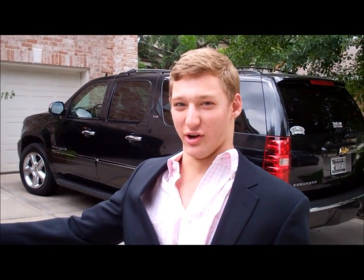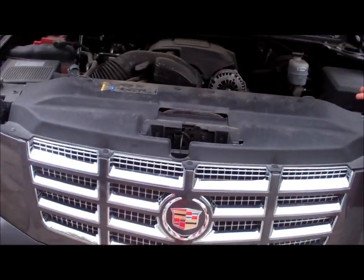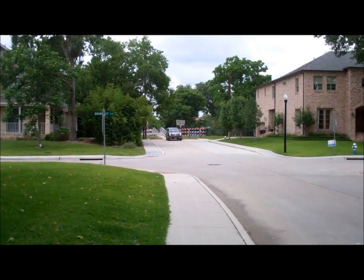The Cadillac Escalade has a 6.2 liter V8 engine with a top speed of 160 miles per hour. Badass.